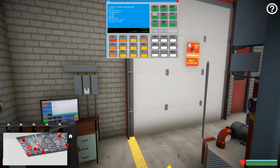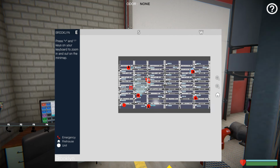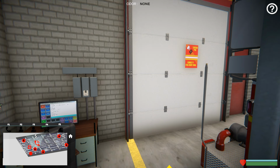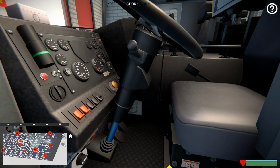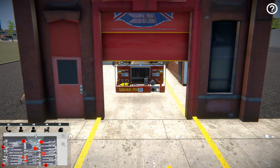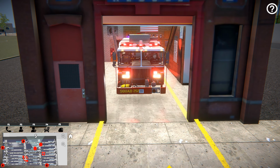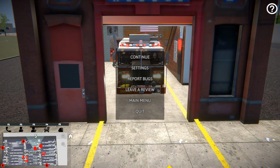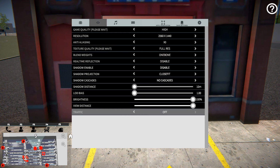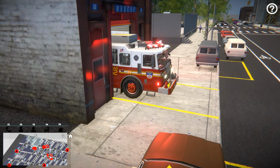Brooklyn alarm box 0913. This is going to be for engine 234, squad 252. It's going to be a report of a vehicle fire on Fulton Street across to Vesson Avenue. Again, for 234, 252, vehicle fire, Fulton Street. 34 is en route. 52.